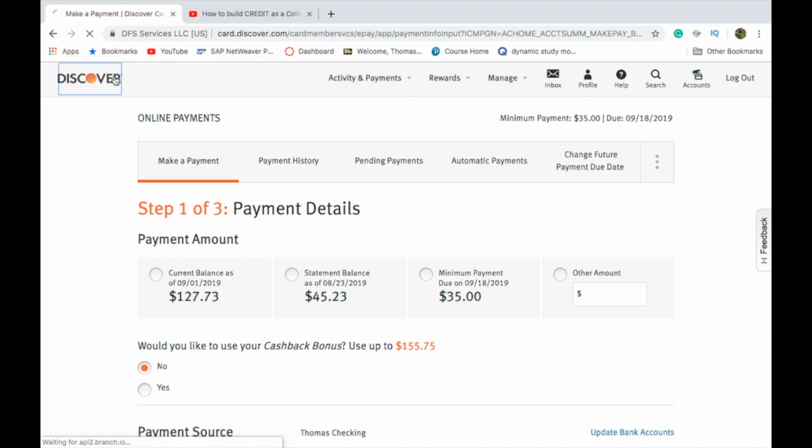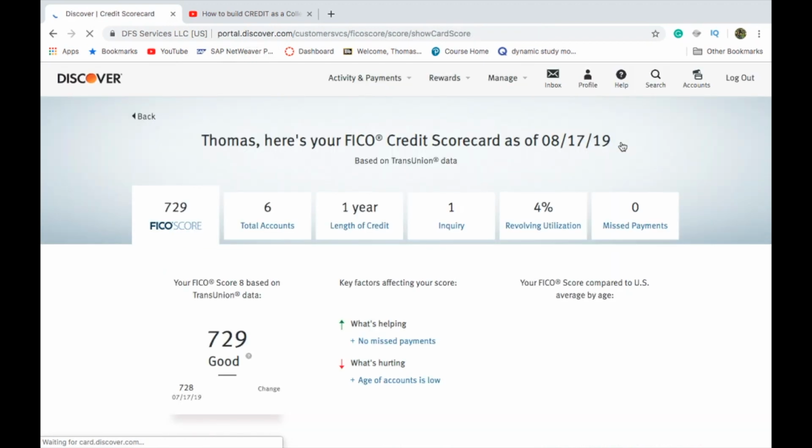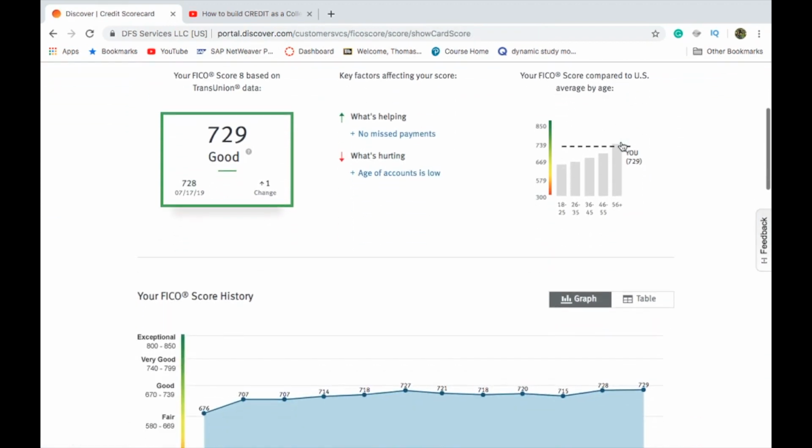Now, let me repeat what I said again. I was able to build my credit. I made all my payments on time. I obtained more credit to increase my credit every month. And three, I used RentTrack to report how much money I was paying towards my rent.